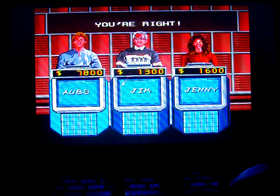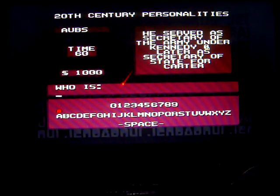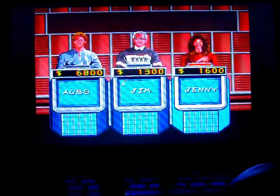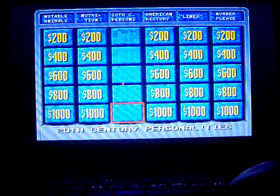And 20th Century Personalities for 1,000. The answer is: he served as Secretary of the Army under Kennedy and later as Secretary of State for Carter. Trying to remember his name. Oh, no. Armstrong. I think his last name was Armstrong. No. Couldn't remember. See if Jenny knows this any better than I do. Where are your manners? Cyrus. Skip in school. Cyrus Vance is the right answer. Who's in detention?